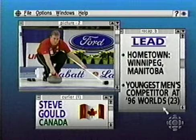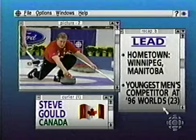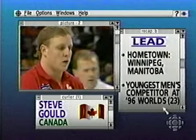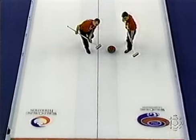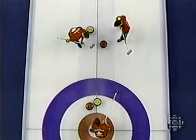Well, if either skip misses any of those shots, Don, the game is really over. In that particular case, Warwick Smith had to go way out wide, play an out-turn draw, and catch a piece of the forefoot. It looked for a minute like the front end overswept it, but it ground to a halt. And as a result, the score is 3-2.